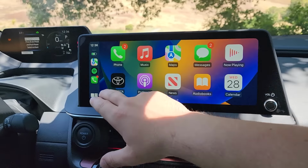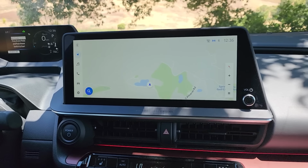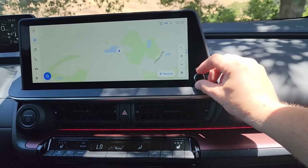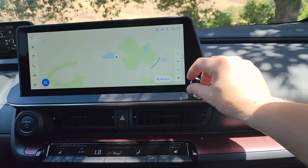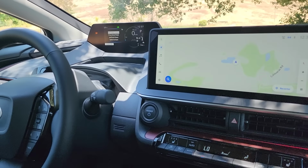Now, we do have our wireless Apple CarPlay right now. There's also a Toyota interface, which you can see is loading up right now. They put the volume knob over here on the passenger side, so the passenger can adjust the volume very easily as well if they want to. The driver's side has theirs on the steering wheel.